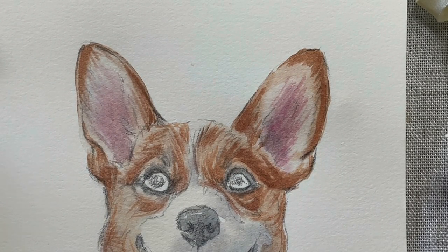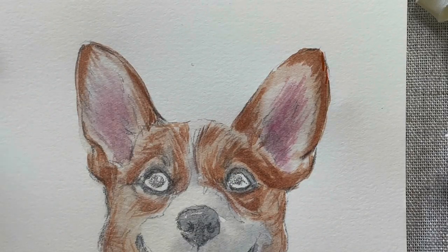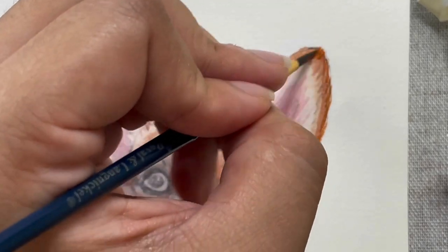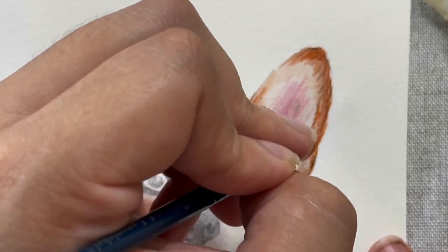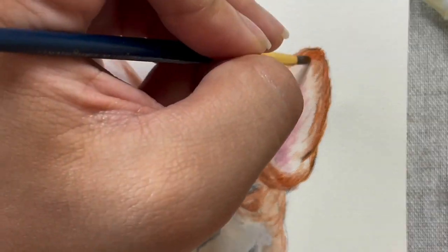First layer's already in. In case you didn't notice, I put a lot of the light tones of the hair and the white areas too, where it's a warmer shadow. There's purples, but there's cooler shadows or blues. Oh wow, this zoomed really into my cuticles here. Okay, well, here we have Corgi Tato's ears.